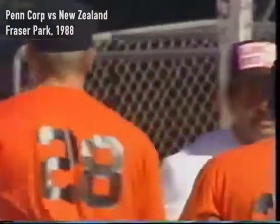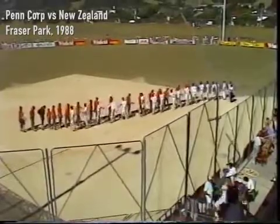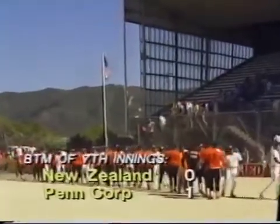The 1-0 score belongs to Penn Corp, a grand team well led from the pitching mound by Steve Schultz. They have won by 1-0. The congratulations being exchanged out in the middle of the diamond, but 2 losses to New Zealand in this afternoon of softball.